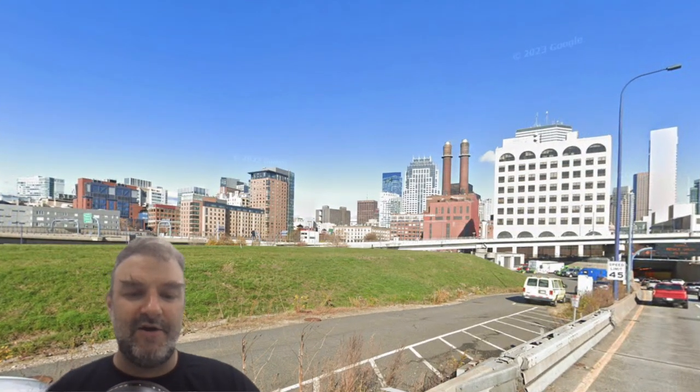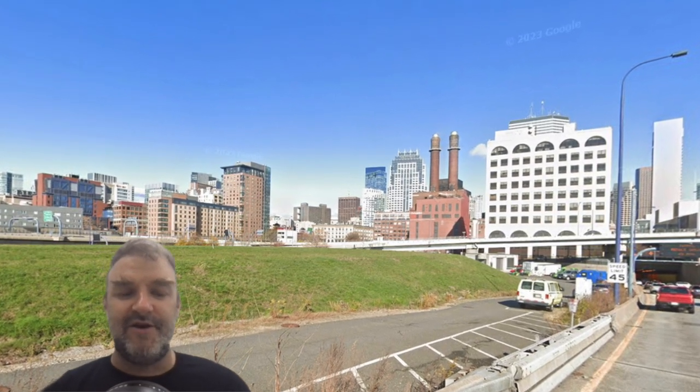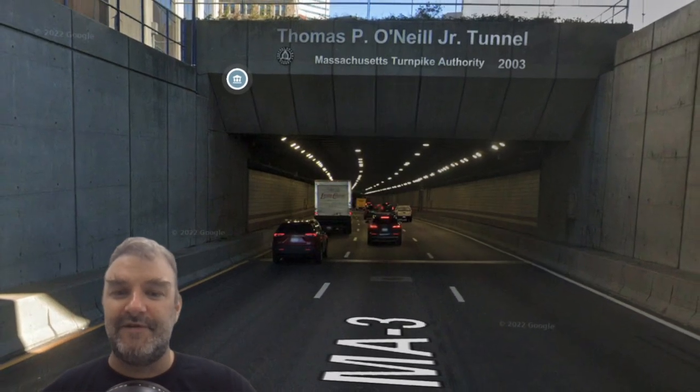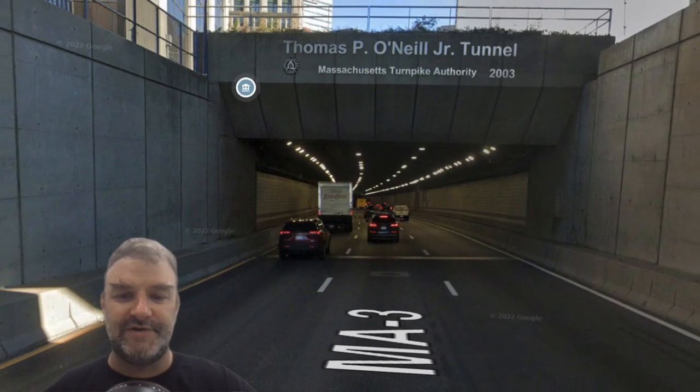Here's a look at downtown Boston. As you see, we are going into the tunnel pretty soon, the Big Dig Tunnel right here. Here's a close-up of the entrance of the tunnel. It's the Tip O'Neill Jr. tunnel that we'll be entering. And this is what it looks like in the tunnel. We see there's an exit over there in the tunnel. Exit 17 is going to be coming out of the tunnel.